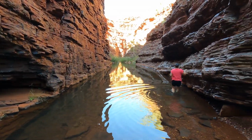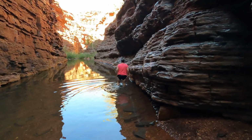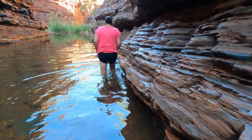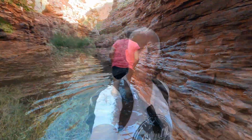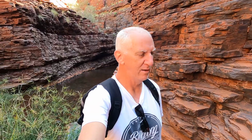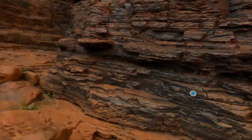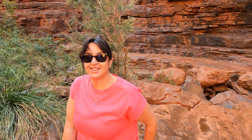Have to wade through this one. Cold? Oh, that's freezing my feet. See that pool behind us? Yeah, that was a walk through one. Pretty cold. What do you reckon? Let's go.